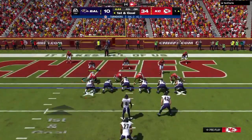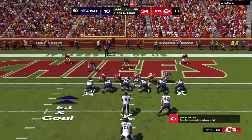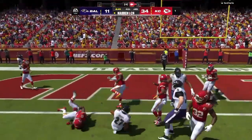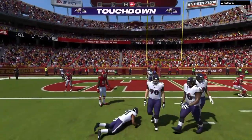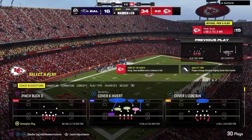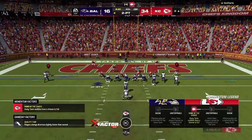Suddenly it's first and goal after the interception. A quick change in the situation here. Dobbins will take this into the end zone. It's a Ravens touchdown. Jackson and the Ravens still on the field. They'll go for 2.